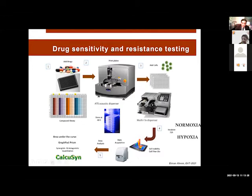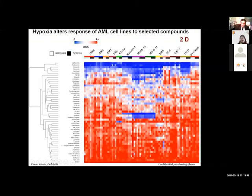Then we grow the cells either in normoxia or hypoxia for 3 days, followed by a cell viability assay using CellTiter-Glo, as well as further mechanistic studies when we get meaningful results from the viability studies. This is just to show you, and all these results are confidential, so please do not share.